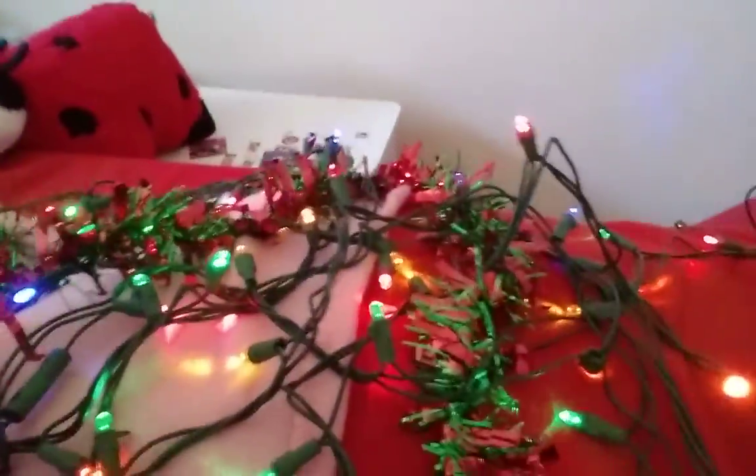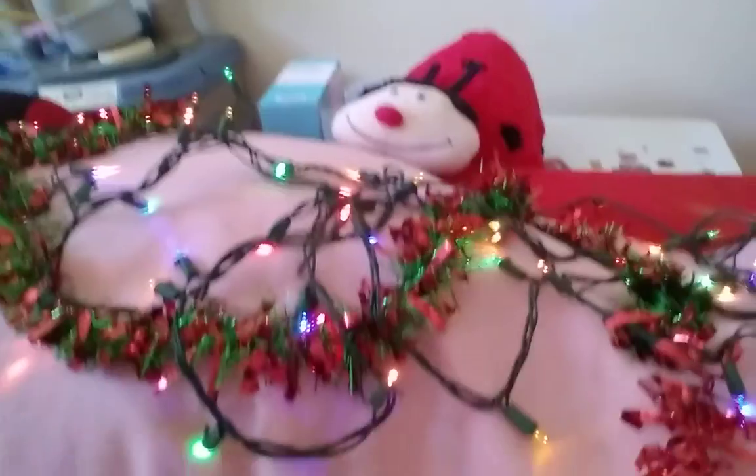I decorated it for Christmas. Here's the top of it. It's a bunch of lights and a garland. I love garlands. Me and my mom do. We've got Mr. Snowman. His name is Steve. Say hello, Steve. And we've got a picture of my family.